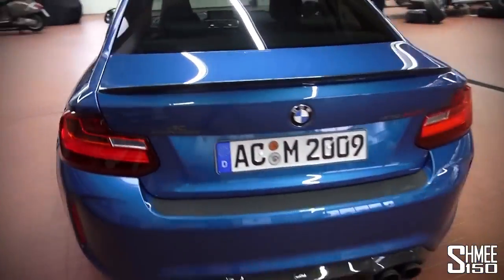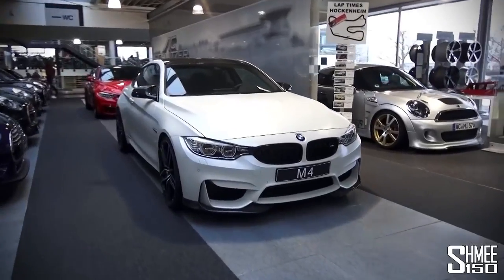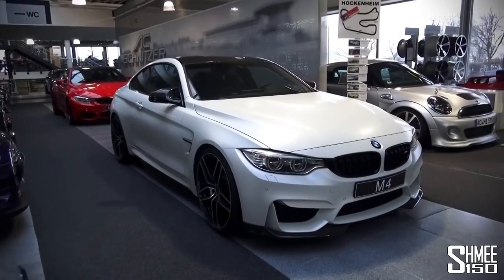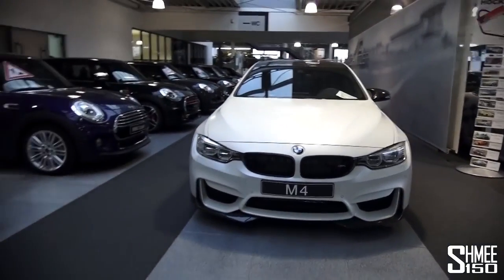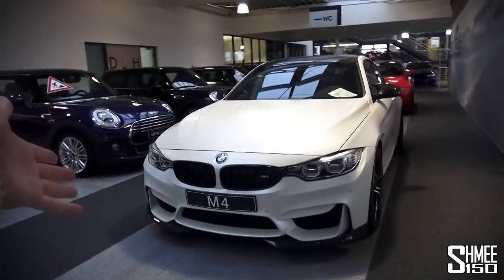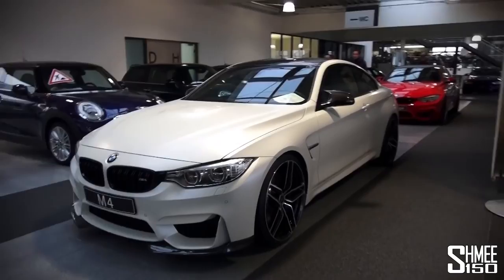Not bad, not bad. Back in the showroom, and I'm going to draw attention to these two M4s, both of which are sat here ready for sale, already with the AC Schnitzer kits on them, which is because AC Schnitzer is part of a dealer group. So you've got all of the Minis here, and then all of the BMWs down towards that way, which means they're basically ready to be purchased from right now, in the satin white there and the red behind.